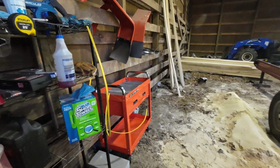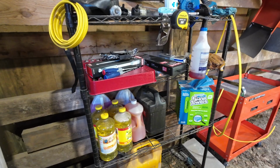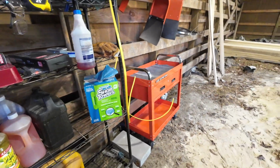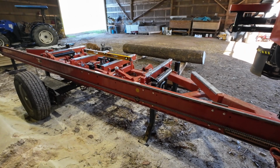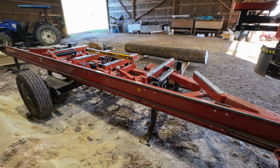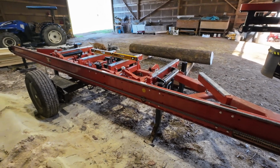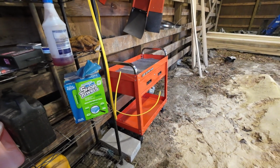So what all this has led to is I have decided that there is a necessity to have a good set of tools close by the sawmill. And if y'all watch Nathan Elliott on Out of the Woods or Eric Champion at the Bearded Lumber, you'll notice if you watch in their videos, they've got a toolbox sitting close by that they keep their tools in.